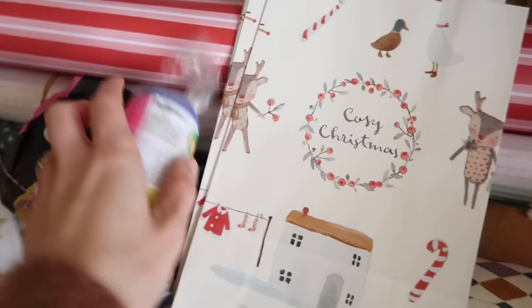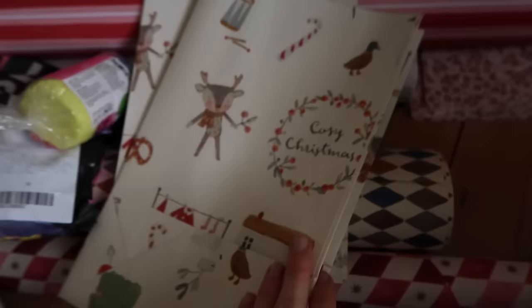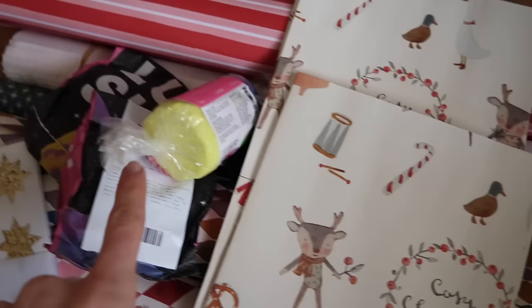Although Delilah will see this and go, oh, this has mouse house stuff in, and then she'll be surprised when it doesn't. But then I'm sure she'll be able to smell this and know exactly what it is a week before opening it. Oh gosh, I'm just obsessed with this, guys.